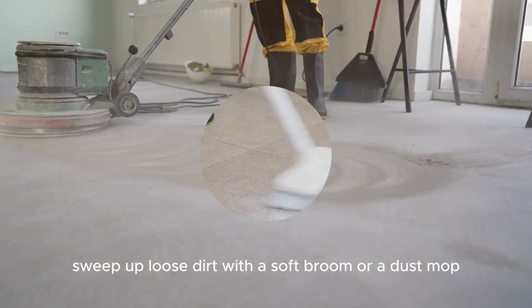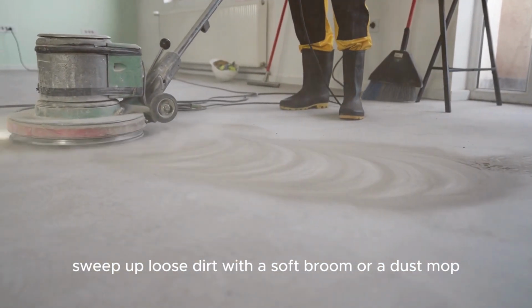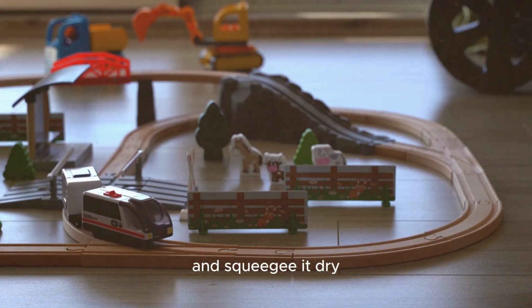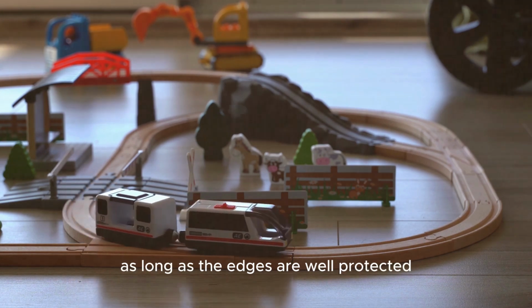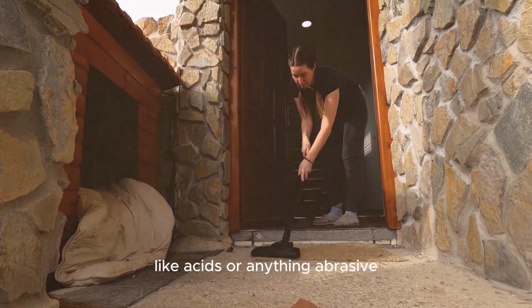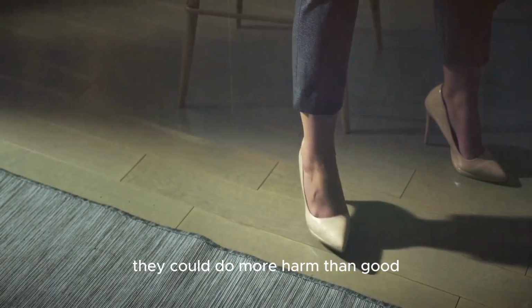Sweep up loose dirt with a soft broom or a dust mop. If your epoxy floor is in a busy place, you can even give it a pressure wash and squeegee it dry, as long as the edges are well protected. For both types of floors, stay away from harsh cleaners like acids or anything abrasive. They could do more harm than good.